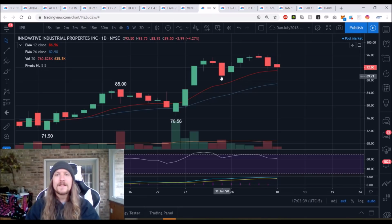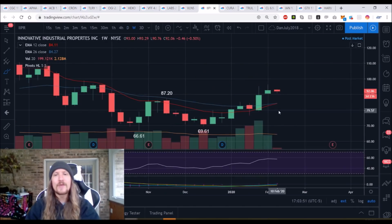IIPR, still watching daily higher low support of 88.92, but still cautious of the head and shoulders even if that support level holds initially. If it breaks the uptrend on the daily, we zoom out and look for a weekly higher low compared to 76.56.